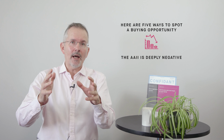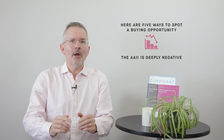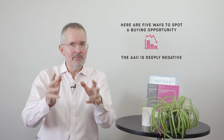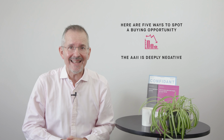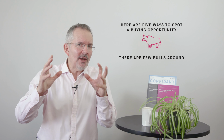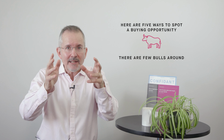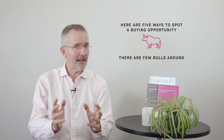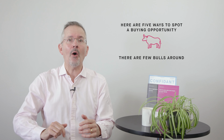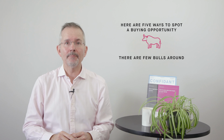You can look at fund managers, but there is a thing called the AAII, which is a survey of investors. It's quite influential, and at the moment it's extremely negative. There are very few bulls out there. And without going into the detail of the mechanics of that survey, some people would say when that survey throws up highly negative sentiment, you might be seeing a point where people have sort of thrown in the towel, and if you're brave enough, it could be a time to buy.